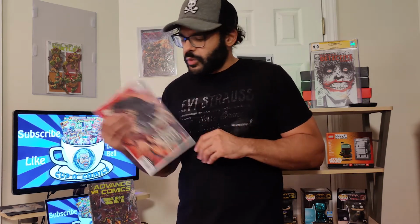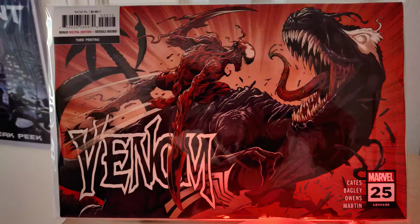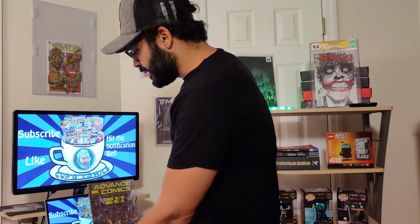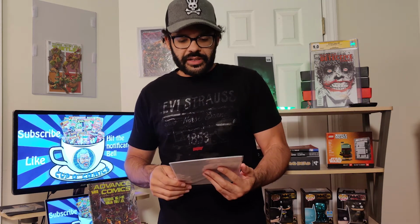Right off the bat, we've got Venom number 25, the third print. This is not the 1 in 25 ratio that came out. This is just the regular third print that came out this week. But it's a Mark Bagley cover. Really digging the cover, so yeah, I picked it up. This was basically a cover buy. But Spider-Man and Mark Bagley go together like peanut butter and jelly.